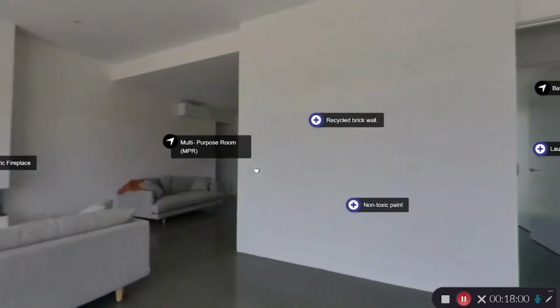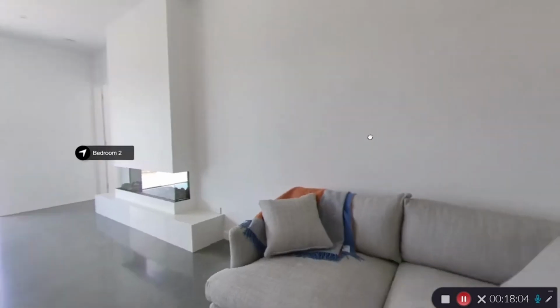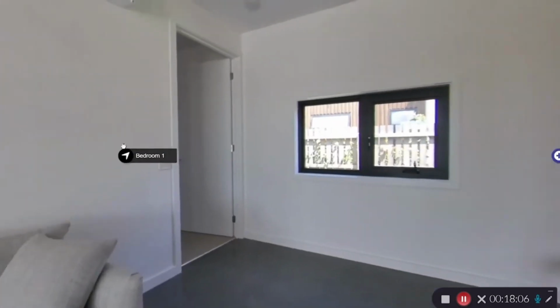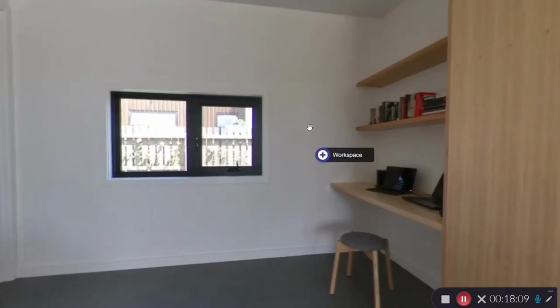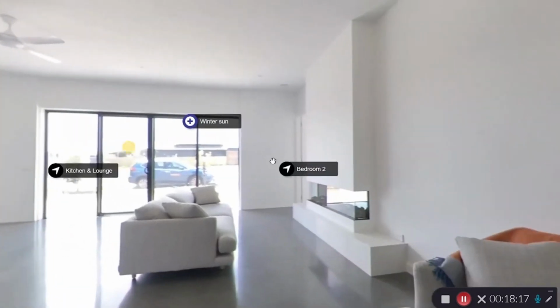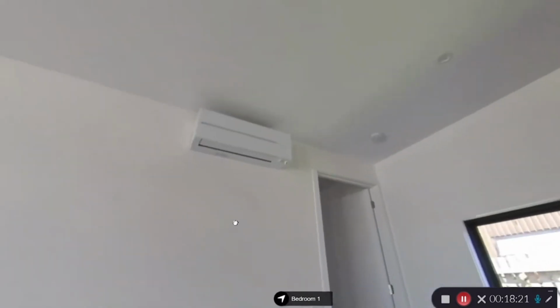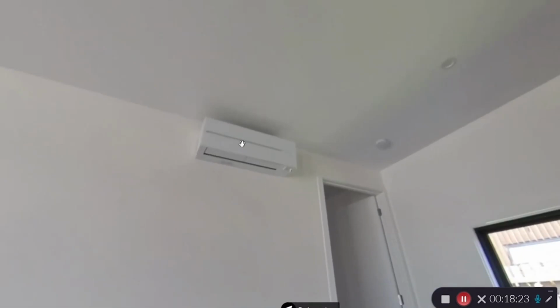We'll walk through the multi-purpose room here. So that's the living, and then just to give everyone a bit of a quiet space, we have the multi-purpose room, with a third workstation. Similar idea with the windows and the insulation as the other ones, trying to use timber where possible as it's a natural resource. And again, one little thing of note is the air conditioner split system.